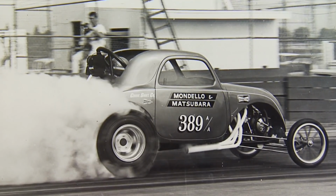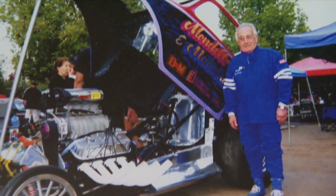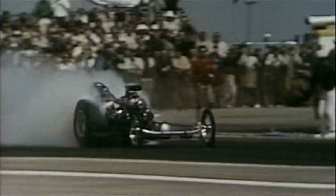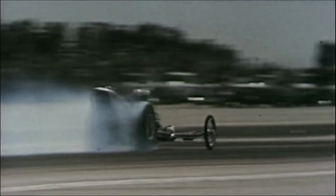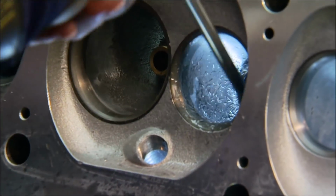Driving his way to Comp Eliminator championships in the 60s, Joe also had the drive to design better ways to make engine horsepower. By the 1970s, all kinds of race cars were running and winning thanks to his innovative cylinder heads. Horsepower is limited by the amount of air that can pass through the cylinder head. That is the controlling factor. Period. End of story, and that's the way that works.